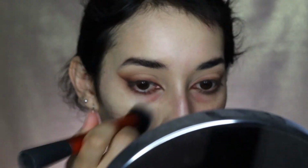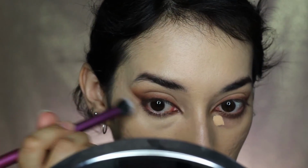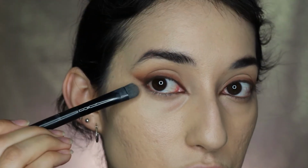I'm gonna work on my face and my concealer before moving on to the rest of the eyes. I might have to touch up the corners depending on how careful I am when I put the concealer down. I'm gonna fast forward most of the face application. I'm gonna use this brush again to kind of clean up right underneath there.